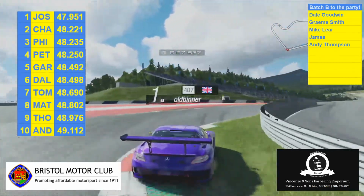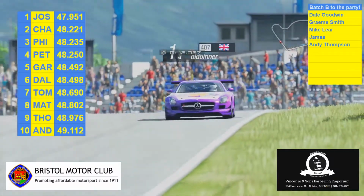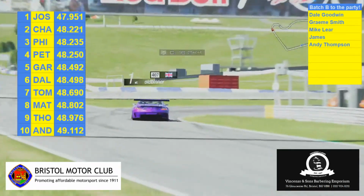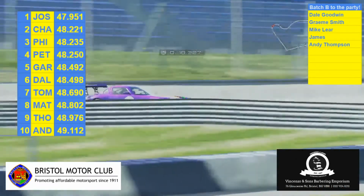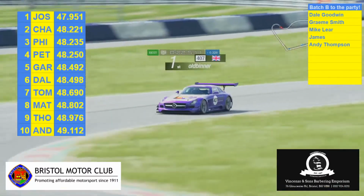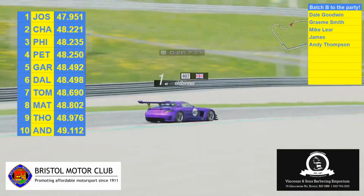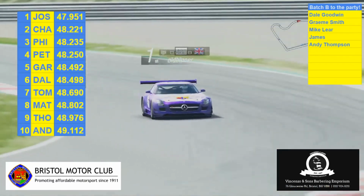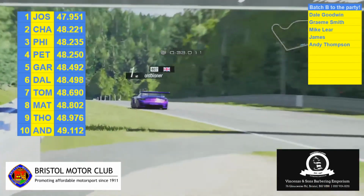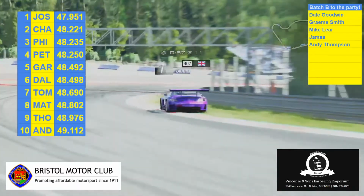Here we go then, back to James. This is his final timed run. He's been very consistent with 2 49.7s so far. Just a couple of hundredths separating his two times, but now he's 0.3 quicker. 0.3 will be enough to jump ahead of his good friend Mike Lear. Can he continue that to the end of the run?